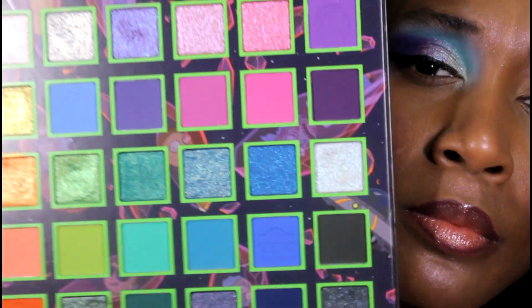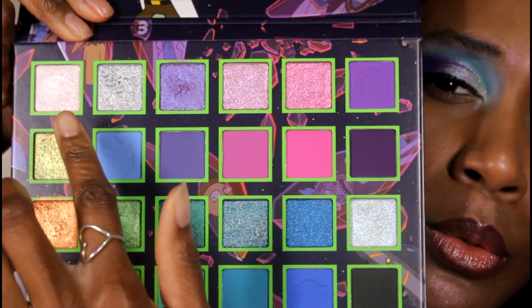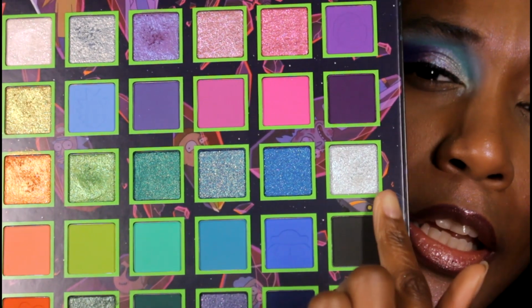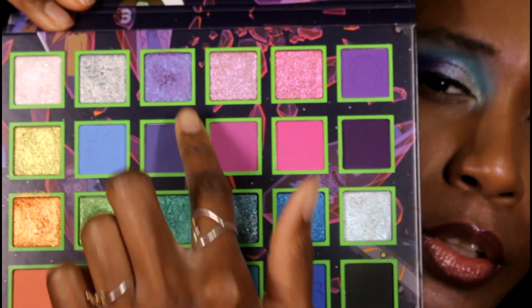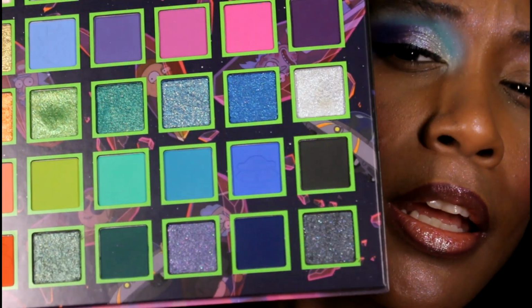So I used these 2 shades. I used this shade right here, this one up here, this dark purple right here. Y'all know I had to use this shade because it was stunning, and I think that's pretty much it. I'll show anything else if I use anything else. Y'all usually have my eyeshadow primer on.